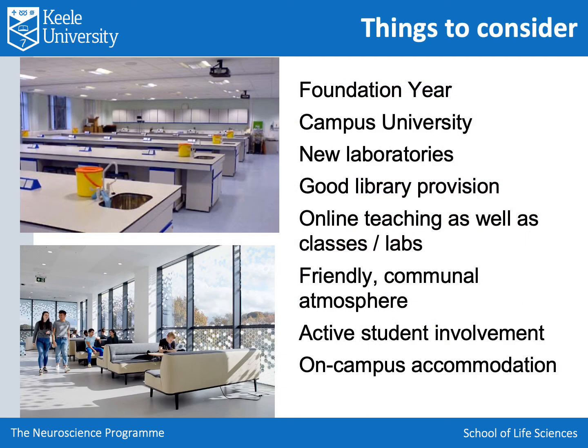So things to consider when choosing university and things to consider about Keele University specifically. The first thing is we have a foundation year. So this allows students who don't have the right A-level grades or don't have the right A-levels to study around the subject so that they can then have access and progress onto the course after 1 year. So that would be a 4-year course. We're a campus university. We're well equipped with new laboratories and the laboratories have up-to-date equipment in them. We have a good library, lots of space to work in the library, lots of computers there, and a lot of the books and journals nowadays are online anyway, so you can actually get them onto your own laptops and computers. As a campus university, we have a friendly communal atmosphere. We're a collegiate sort of area and many staff actually live on campus.